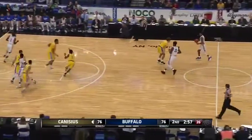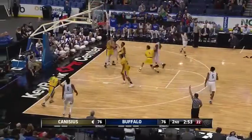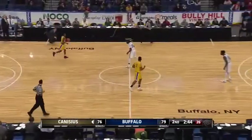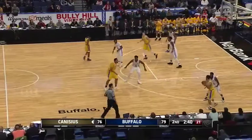The Griffs bench is up. Nate Oates is up and cheering, and directing, I should say, on the other end. Blake Hamilton looks for Massenburg. Can't give it to him. Finally does.